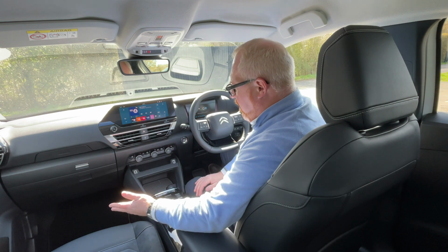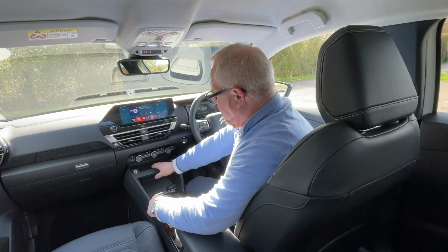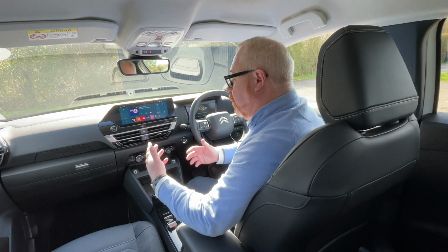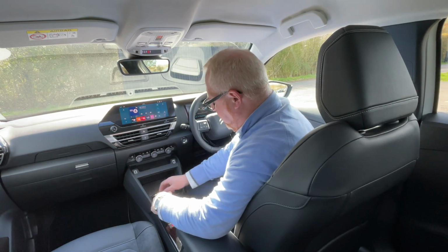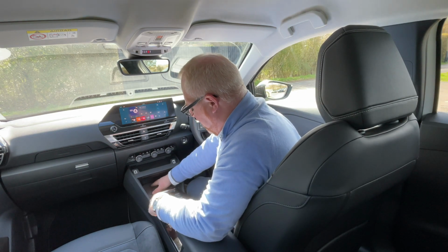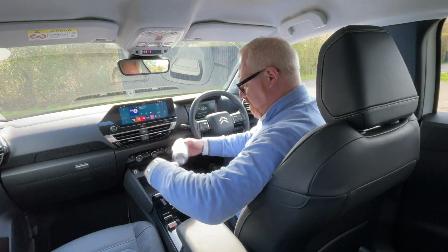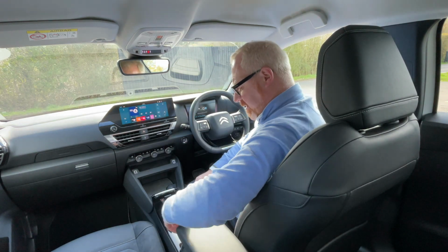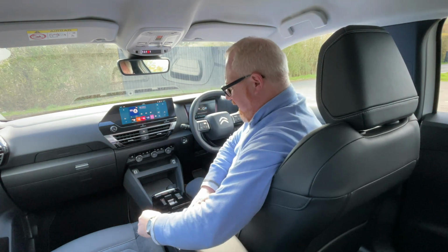You've got obviously Apple CarPlay and Android Auto as well. And depending on the model, you can also get a wireless charge pad down here. Storage is good. I like the storage in the C4, it's excellent. So as well as your wireless charging pad, you get a nice centre cubby in there for sunglasses and stuff. You get 2 cup holders down here for your bottles or cans of water. You get a smaller cubby, centre armrest there.